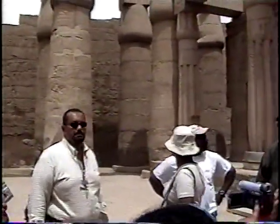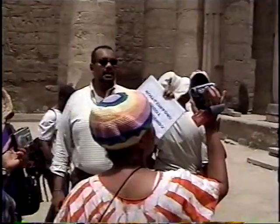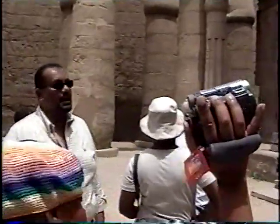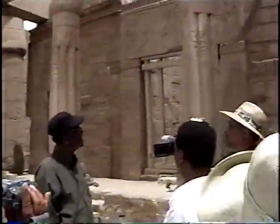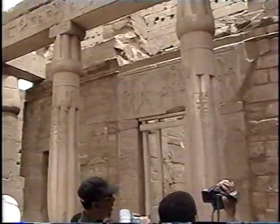Behind the two pylons, right here, you can see this shrine, which was built by Queen Hatshepsut, 1500 BC. So this is the oldest thing right here. That means this shrine was there before building any part of the temple dedicated to the triad of Egypt: Amun-Ra, Mut, and Khonsu. Note the different type of columns here. These columns represent a bundle of papyrus joined together forming a column.